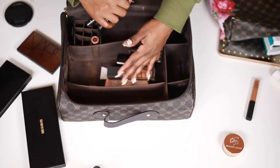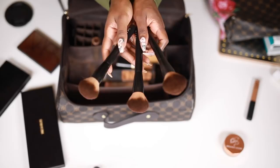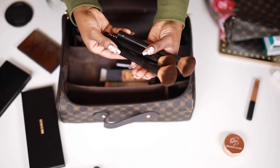But anyway, back to brushes. You guys already know she stays flawless with the NYX foundation brush. This is my favorite foundation brush, and I always bring three because I'm a bit of a germaphobe.